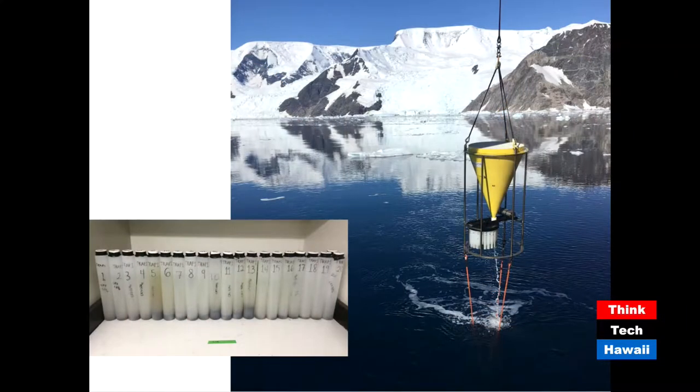And I think we've got another instrument being deployed, showing in this image. And Lisa, you said that it was collecting water samples at different depths. Is that what we're seeing down here at the bottom left? No, this is actually a specialty of Amanda.